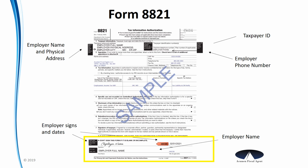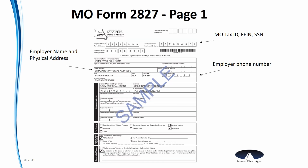The next form is the Missouri Form 2827, or Missouri Department of Revenue Power of Attorney. This is a 2-page document, so take a moment to ensure you have both pages. Go ahead and pause here if you're missing a page, and come on back and continue once you have both pages. Similar to the previous forms, much of this is pre-filled for accuracy.